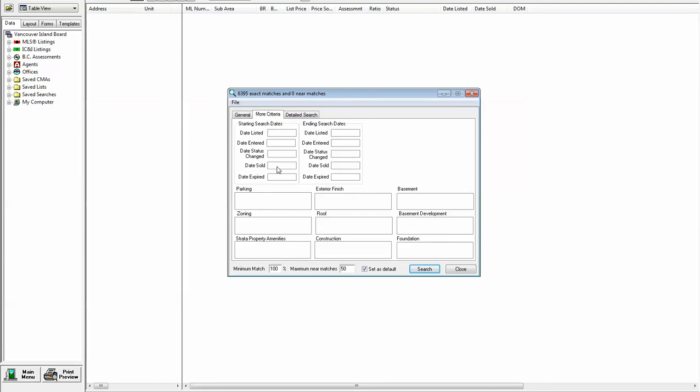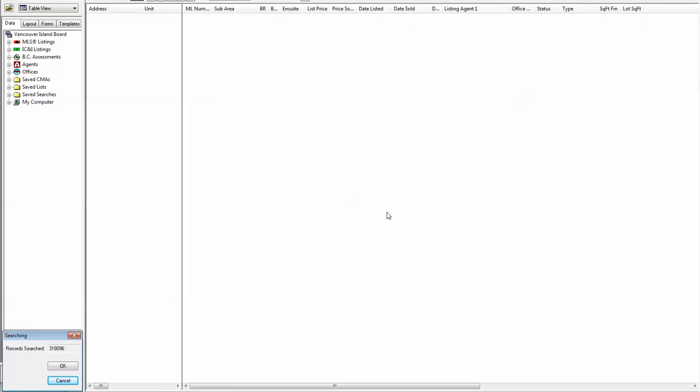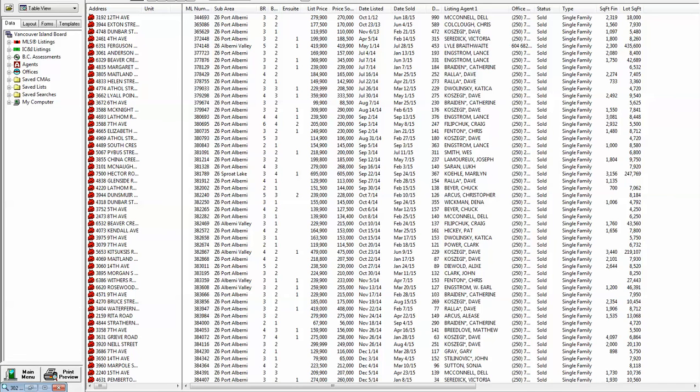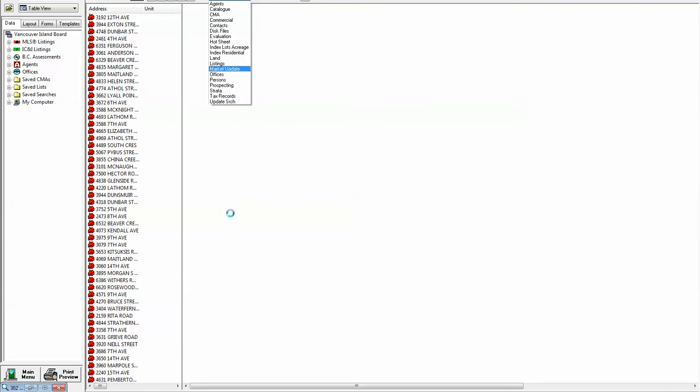And now I'm going to tell the computer when I want it to sell. We're interested statistically in homes that have sold year to date, from January 1st to December 15th, 2015. It tells me there's 302 of those. I hit search, and now it starts to return those results. It's just going to take a second to grab all that data and put it up here on the page. And then I just wanted to update the profile so that it has more relevant information.